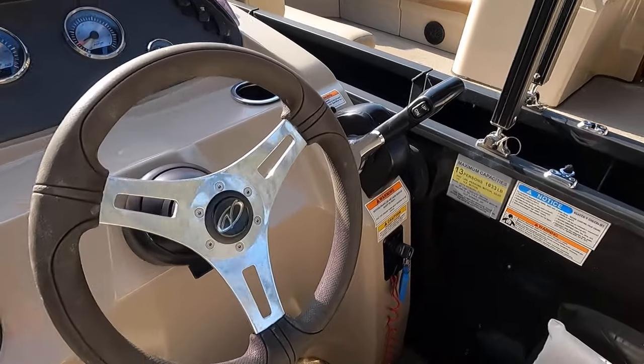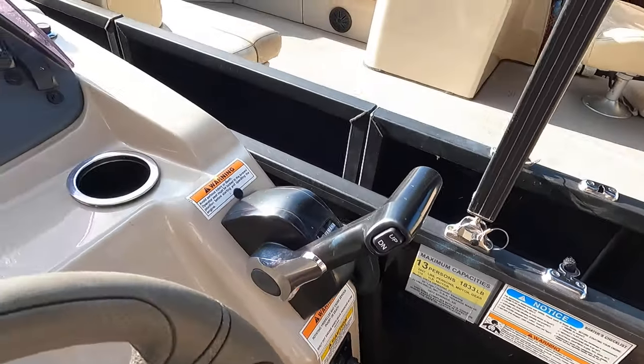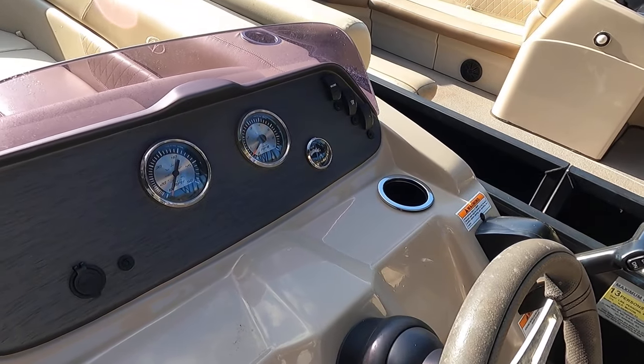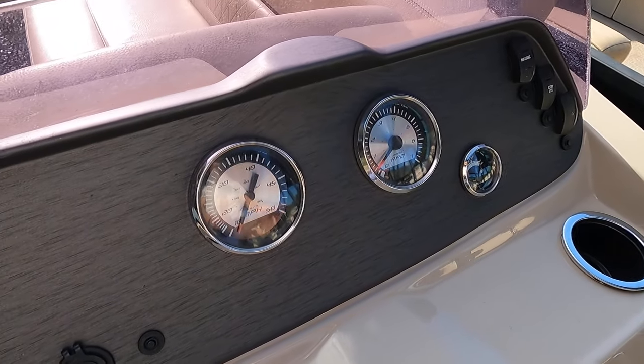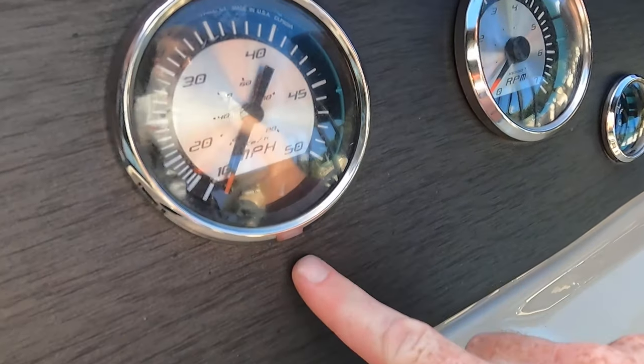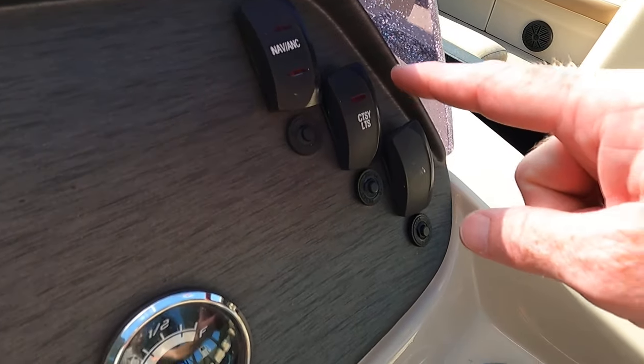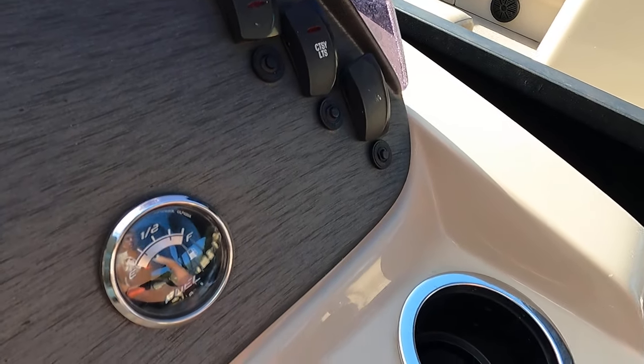All right, I'm going to go ahead and shut this one off. This one's been idling. Again, these are rated for 13. Now here at your dash, it's pretty plain Jane up here. You've got a dual USB power outlet. You've got a speedometer, tachometer, fuel gauge, navigation light switch, courtesy light switch, and a functional horn.